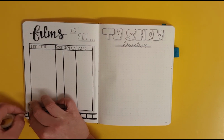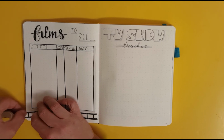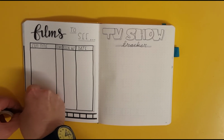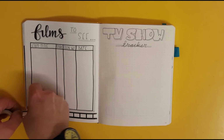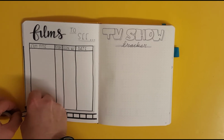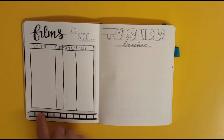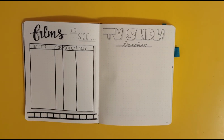But I haven't really been listening to the podcast much lately. I've been listening to different podcasts, and so I haven't had much to fill it in with. This is not the best tool to cut. There we go. So, films to see.